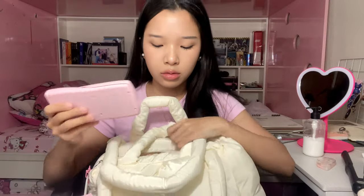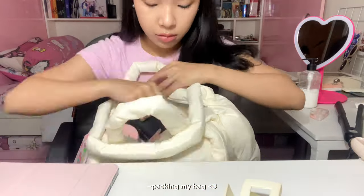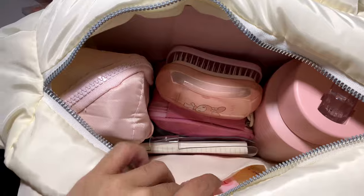I usually also would bring my own coffee cup, but I had it at home this morning, so I'm not gonna bring coffee because I had enough. This is pretty much how the inside looks.